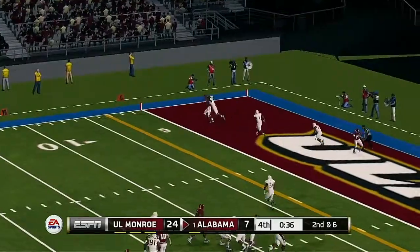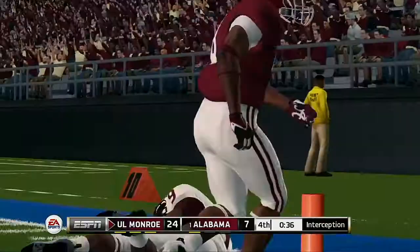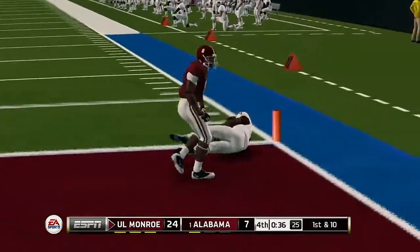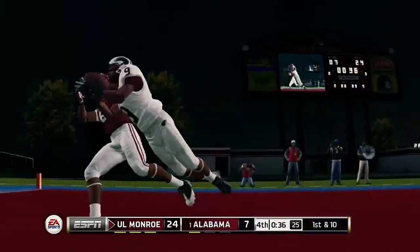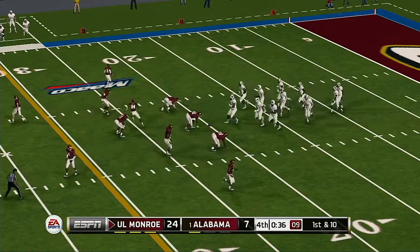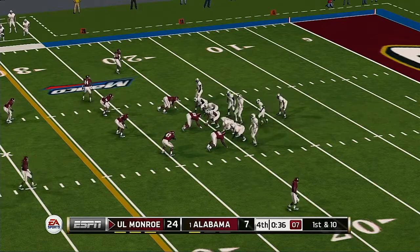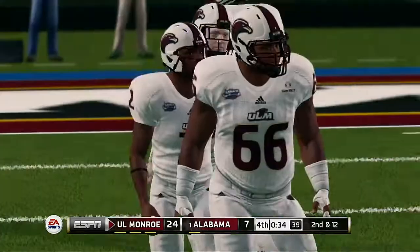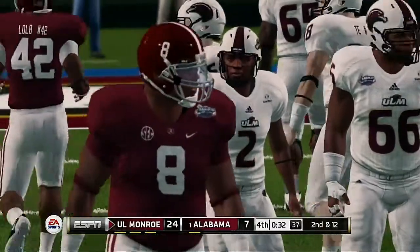Under pressure. To the end zone. Intercepted. Should be a kneel down as they just try to kill the clock. He takes the knee, looking to take some time off that clock.